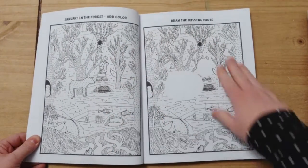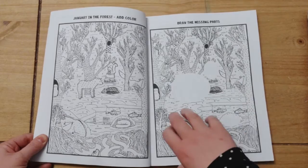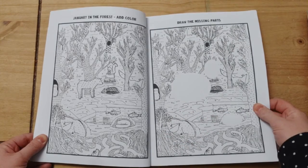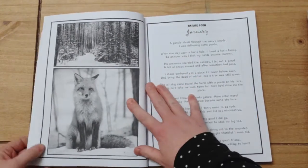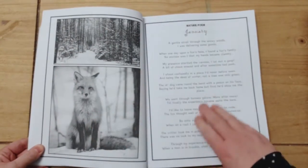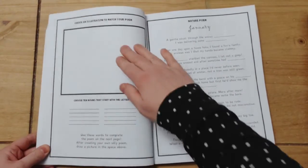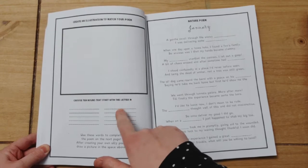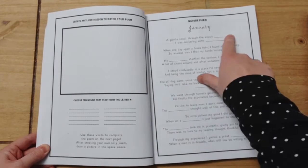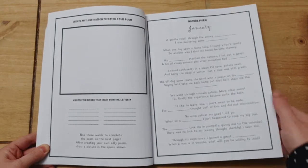And then this forest for January, and they fill in the missing gap. They can colour. It tends to have this kind of formula where it has a picture for the month and a poem for the month, and then a little activity for the poem where they illustrate it. Then they'd use 10 nouns beginning with M, and for a bit of fun they've removed some of the nouns from the poem and they put their nouns in, and it makes it a bit of a silly poem. A bit of fun there.